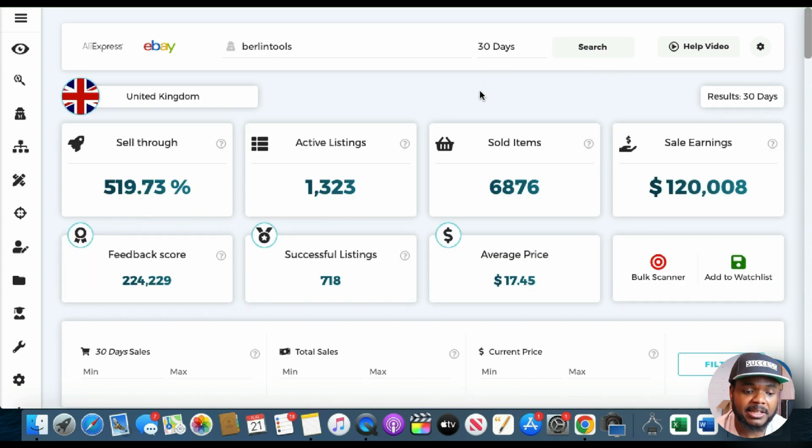As you can see, Zik Analytics is going to bring up a lot of useful information. The first thing that I always look at is the sales earnings. And as you can see, Berlin Tools was able to make over $120,000 in the last 30 days. And they were also able to sell almost 7,000 individual items.